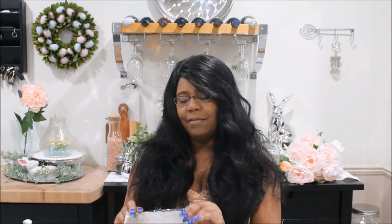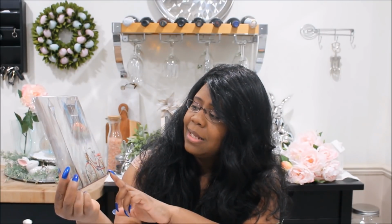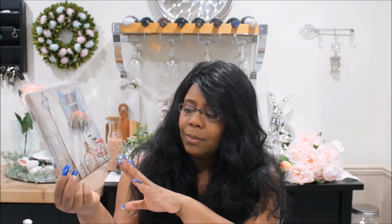And then my favorite one that I picked up out of all of them, oh my gosh, I love this one so much, is this. It is a little bicycle by the window with the little basket on the front. It's so stinking cute. We have a lantern over here. I love, love, love this. Now, I would normally probably put this in my kitchen, I think. I don't know. I'm putting it somewhere. I don't know where it's going to go. But I have pink in my kitchen now, and this is all the normal reds that I put in there. It's so stinking cute. And I don't know where I'm going to put it, but I had to have it. I mean, look at that. I had to have it.